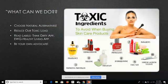So what can we do about this? We can look for natural other options, reducing our toxic load. This means getting rid of a lot of the stuff in our home that we have been using, and we just need to start ditching it and throwing it in the trash. I posted on Sunday a couple of app options for you to download, and two of my favorites are called the Think Dirty app and the EWG Healthy Living app. You can type in different products and brands, search ingredients, or search for other options, and they'll give you a rating from 0 to 10 on how your products might rate. And anything above a 3, I personally do not use.